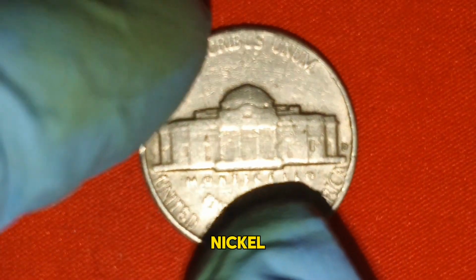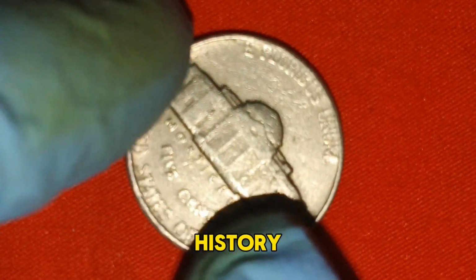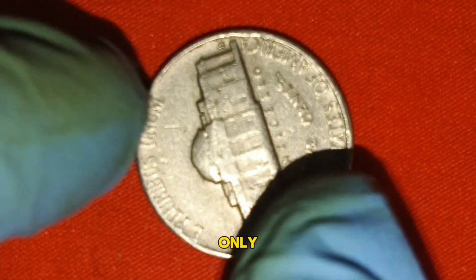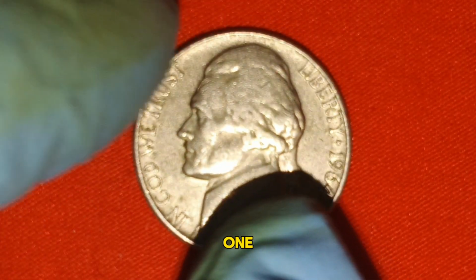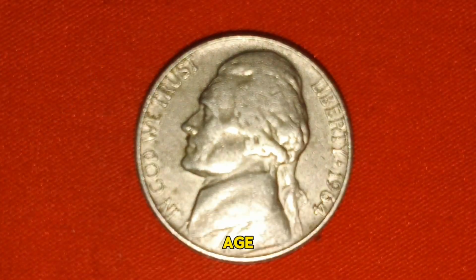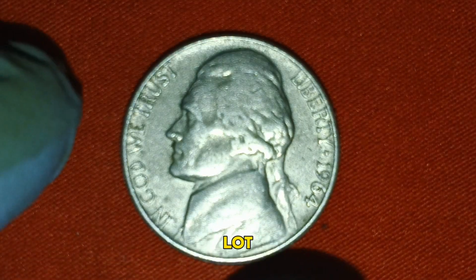So if you're thinking rarity is what makes the 1964 nickel valuable, that's not quite the case. It's one of the most common nickels in U.S. history. But here's where things get interesting. While most 1964 nickels are only worth face value, a few special examples have sold for hundreds, even thousands of dollars. And then there's the claim that one version sold or could sell for $1.9 million. To understand why, we have to dive deeper into what makes certain coins valuable beyond just age or how many were made. The first thing to understand is that coin collectors care a lot about condition.